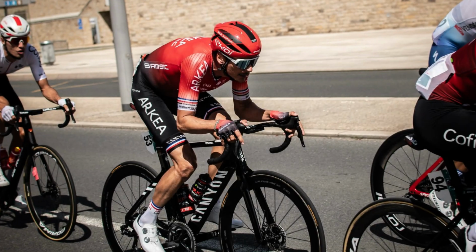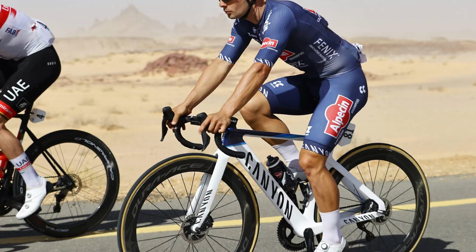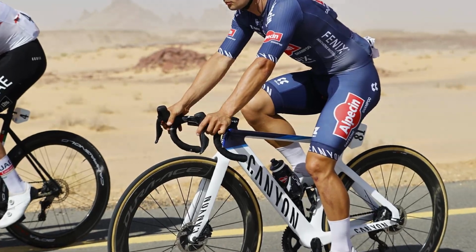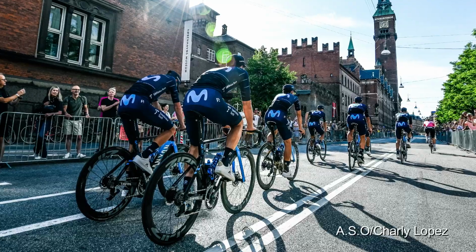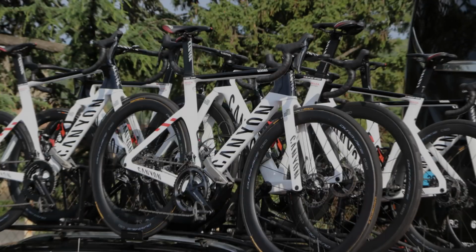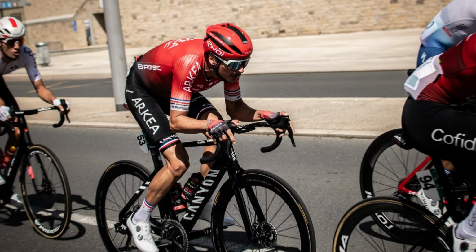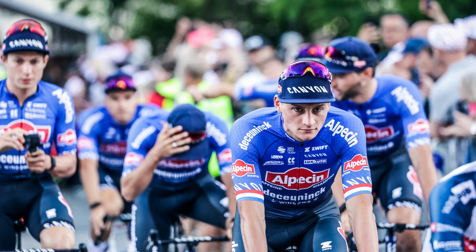The Arkea and Alpecin builds are very similar, with full Shimano 12-speed Dura-Ace groupsets and wheels. It's also 12-speed for Movistar, but they use SRAM's eTap system. There are 3 paint jobs on display at the Tour de France, and honestly, we're not sure which one we'd pick. But then again, Van der Poel is on a red one, and surely red is fastest. Who knows, maybe Philipsen might bag a stage win too.